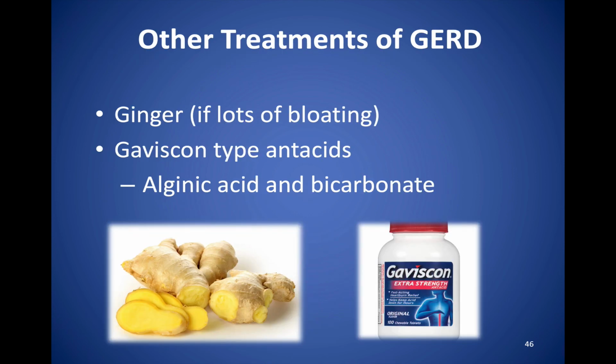If your underlying GERD problem is related to poor stomach emptying, then ginger can be helpful. If not, ginger may actually make things worse. So you can give it a try and see what happens. It's very inexpensive. Ginger tea, ginger capsules are both options for you.